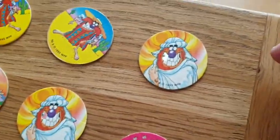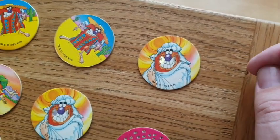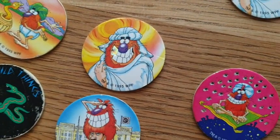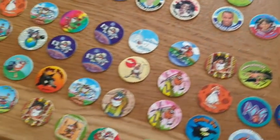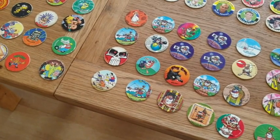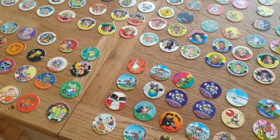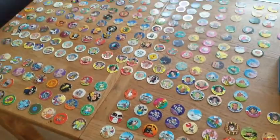This one's got a shiny tooth. I thought a bit was missing from the picture, it scraped off, but then you look at the double and it's exactly the same. There you go, guys. That is pretty much it. Quite a big bundle. I think I went for about £10, £7, something odd, so not too bad at all. But look how many there are.